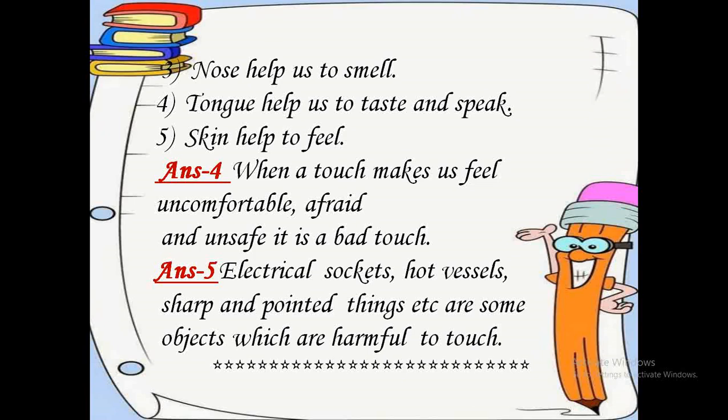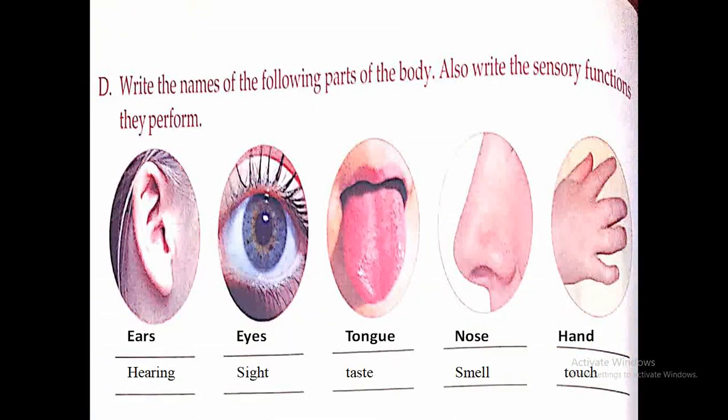So children, these are the answers of all 5 questions. This thing you have to write down in your EVS notebook. And question number A, that is tick the correct answer. Question number B, fill in the blanks. Question number D, all these questions you have to complete in your book, but this question number C, answer the following questions, you will write it down in your notebook along with the difficult words of this chapter.